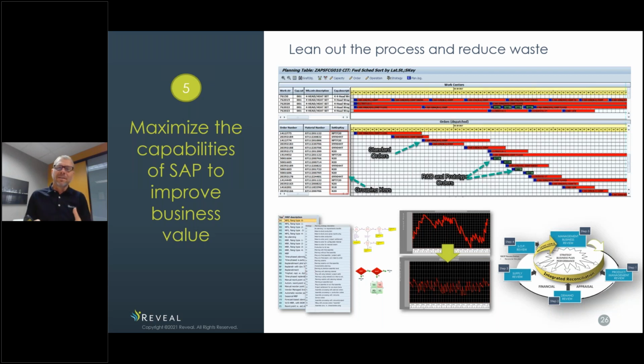But just using this simple example, this little screenshot here is SAP's production graphical planning board. And I cannot tell you how few people actually know it exists, one, two, how easy it is to use, but most importantly, how the system actually cannot truly function if you're not using it.